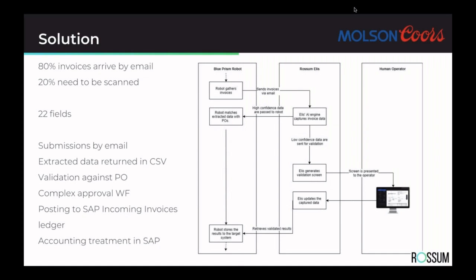It took the integrator 3 days to implement Rossum with the RPA, and that included the connection of Rossum with the Blue Prism robot, setup of the fields to be extracted, the deployment of the engine and provisioning of the Molson Coors user accounts to be able to access the interface. So most of the elapsed time was actually spent on setting up and configuring the robots, and before that on the analysis, and after that on the approvals, testing and going live.